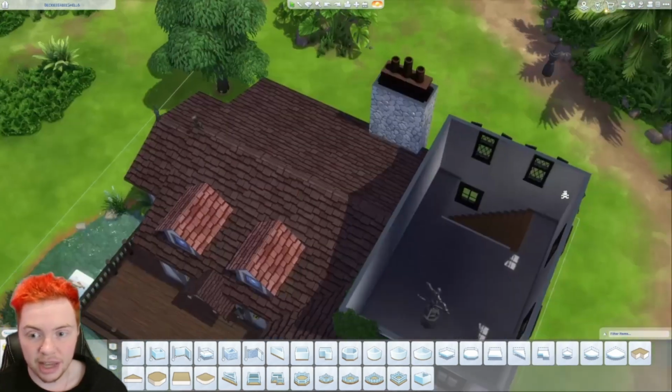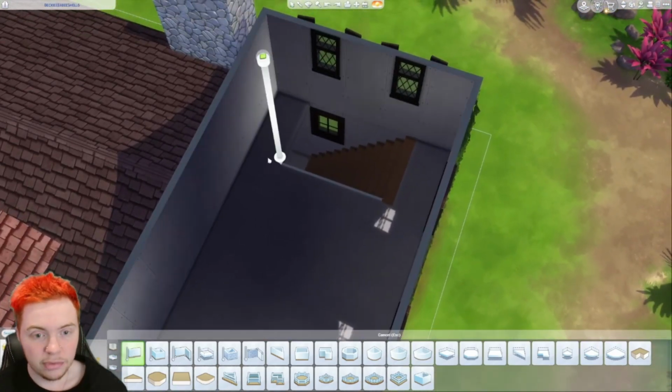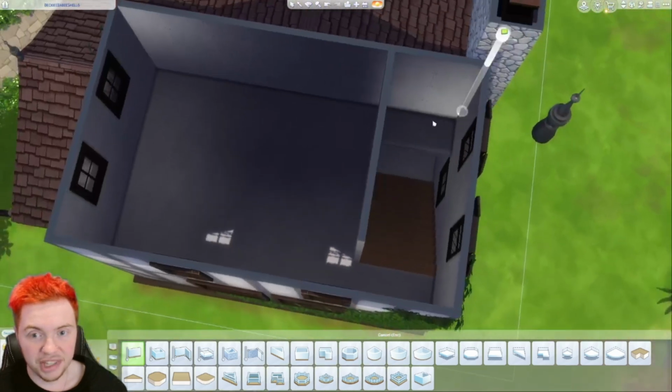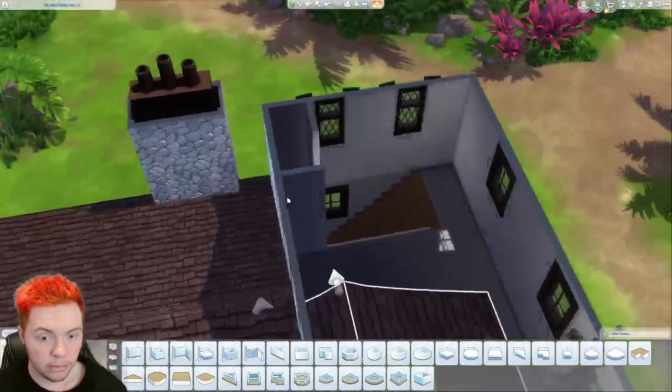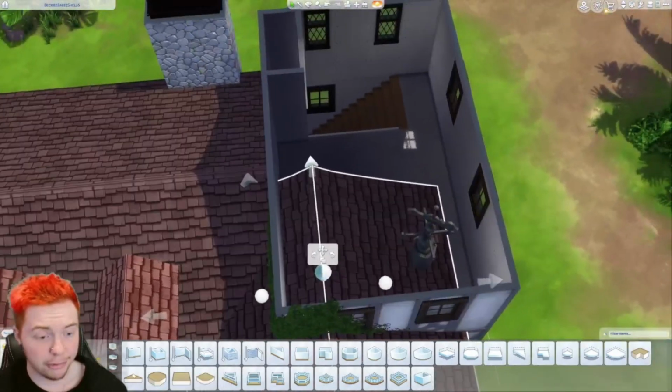Let's head upstairs and we can have a look at this section. So obviously this is quite open. I'm thinking we can maybe get rid of this part, if we can work out a way, but I don't know if there is. Okay, there is, but it just brings in all of this roof for some reason.